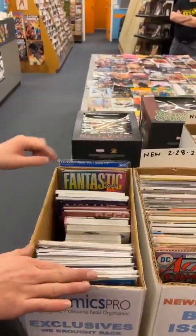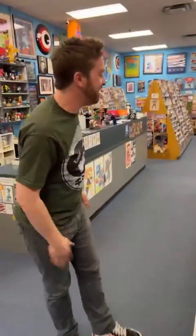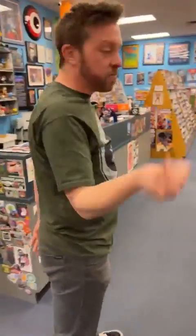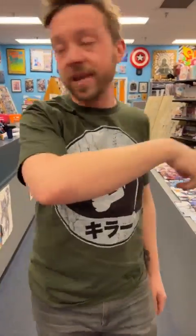Brought back some graphic novels, all complete, all ready to go. And uncirculated Fantastic Four #1. Yeah, we laughed at that a little bit. But it is uncirculated. We have some more stuff we're excited about. You'll hear us mention ComicsPro a bunch in the shop this week and for stuff on the table.